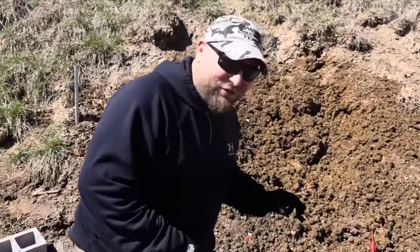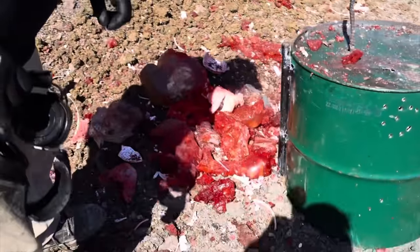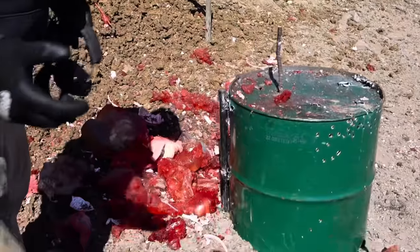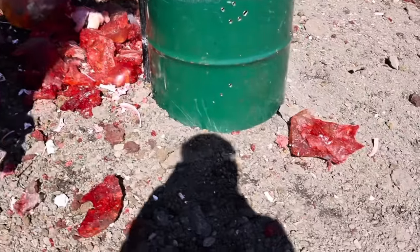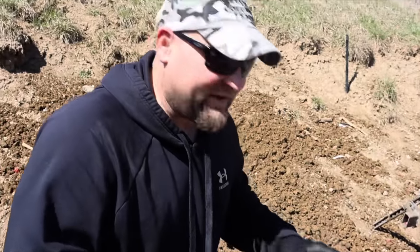Dude, this thing got tore up. Oh my God, is it shredded. This thing was called the buzzsaw, now it's called the meat grinder. Look at that thing. I mean, we knew what was gonna happen, but it's pretty crazy to see what it really will do to something like that. I mean, that was in a matter of a few seconds.